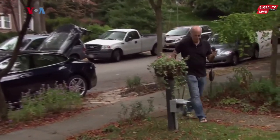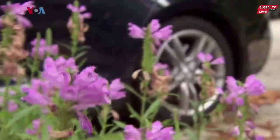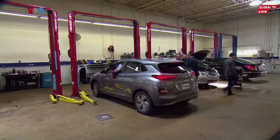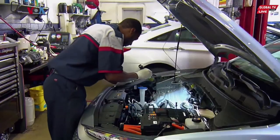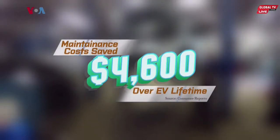When it comes to fueling, Consumer Reports found that the typical EV owner who does most of their charging at home can save anywhere from $800 to $1,000 a year compared to its gasoline-powered counterpart. And big savings come in with maintenance and repair, too. With regular fluid changes and more mechanically complex workings under the hood of a gas engine vehicle, an EV owner can save an average of $4,600 over their vehicle's lifetime.